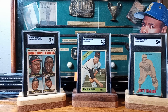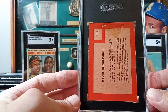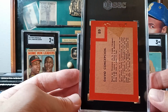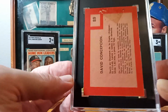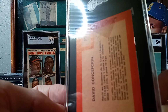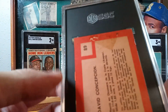And here's another one that I'm going to hold on to for now. I might part with it if somebody needs it, but this card is just so ridiculously odd. And the fact he's got an outside shot at the Hall one day makes me feel like I cannot part with it. But look at the back of this. It's got either residue, I think it's tape residue, and there's the slightest bit of paper loss.